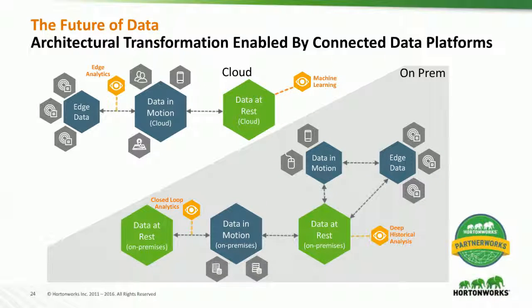And we'll talk about how we're enabling that. But this is the future of data. This is an architectural transformation. We're able to bring innovation that we haven't been able to do in the past with this connected data platform.